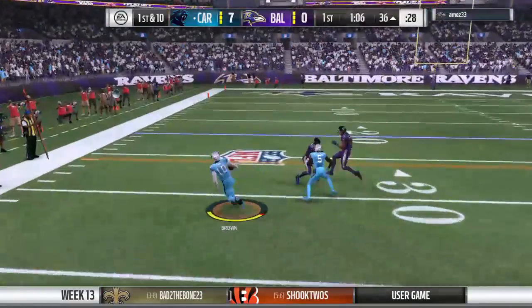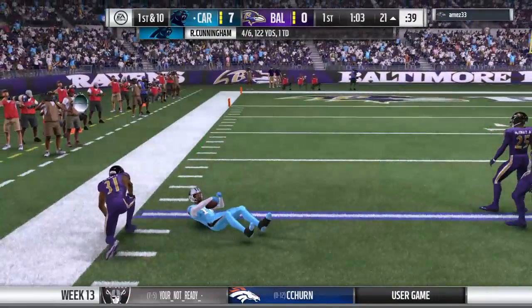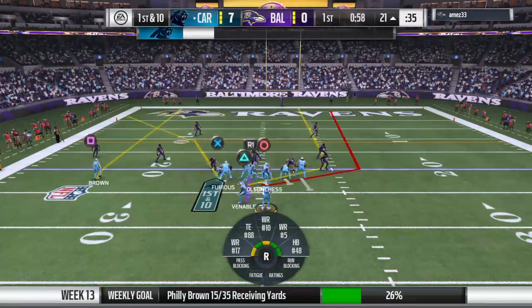Looking to throw. Man open left side is Brown. And he's going to get this down near the 20-yard line. 15 yards there on the catch and run.